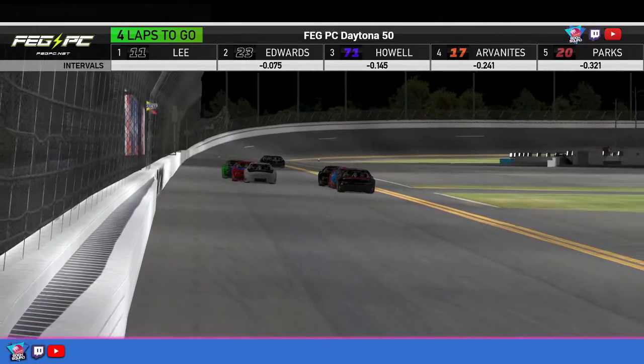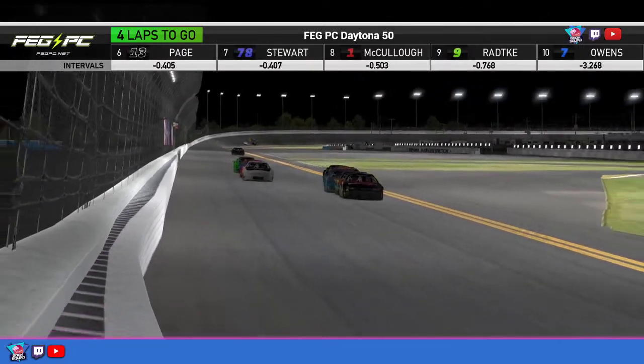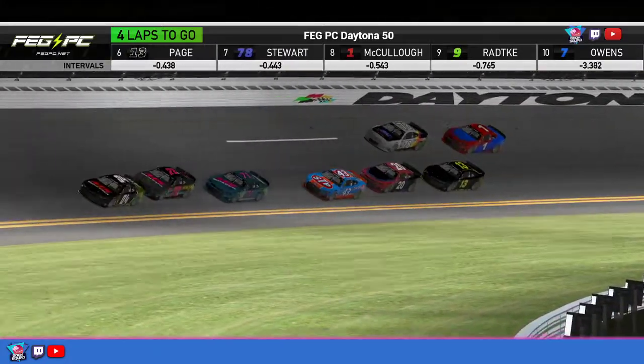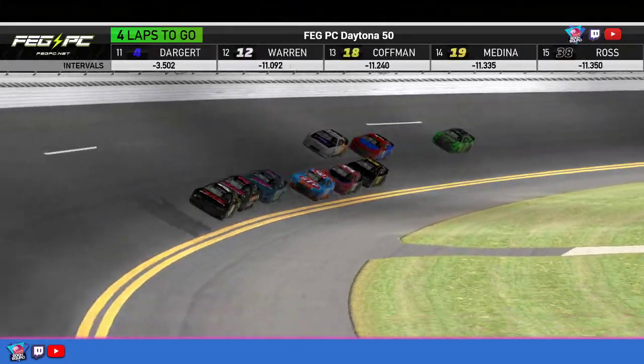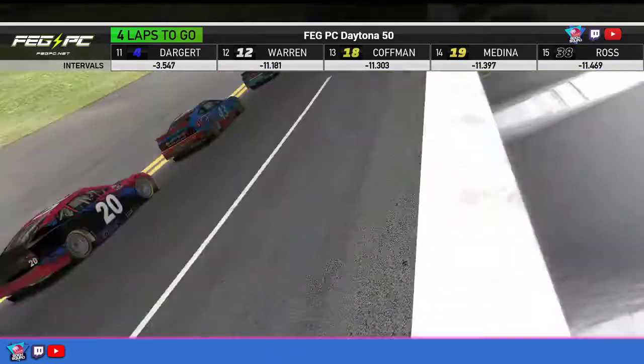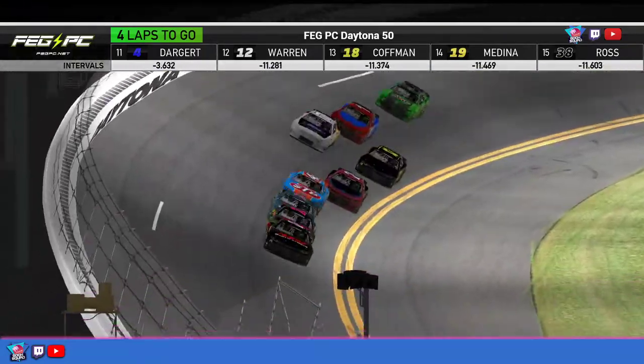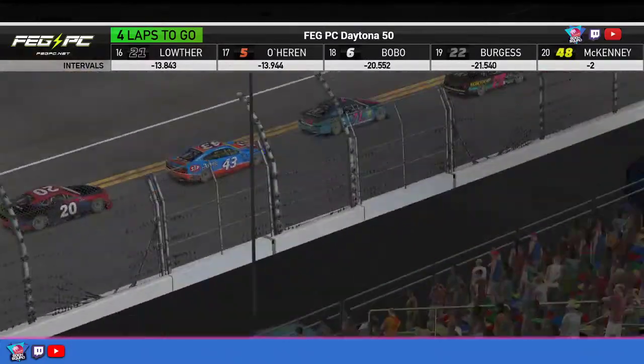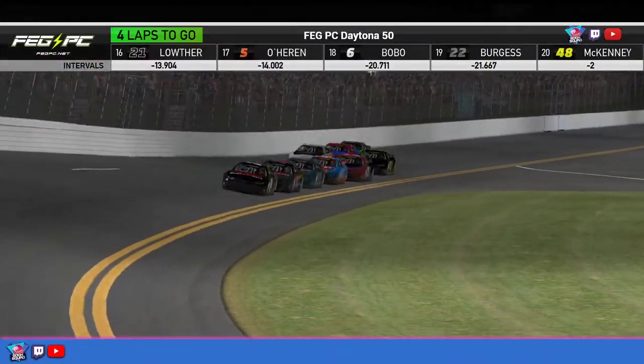Arvantes doing everything in his power to get that outside run, that outside line working. He's got a run, but not enough to reel in that lead pack. They're four or five cars deep and just can't quite get the draft partners they need. He's side drafting as hard as he can, trying to make something happen. We've got 43. It looks like he might, nope, he bails out of that second line.